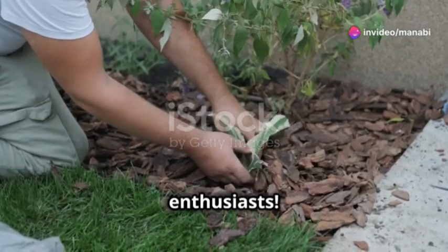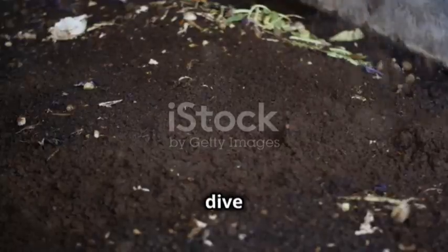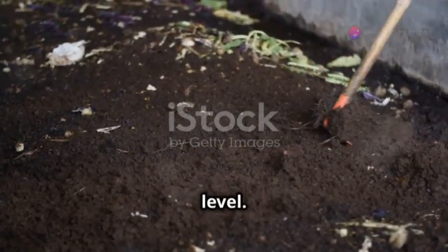Welcome back, garden enthusiasts! Now that we've uncovered the magic of mulching, let's dive into some eco-friendly garden hacks that will take your soil health to the next level.